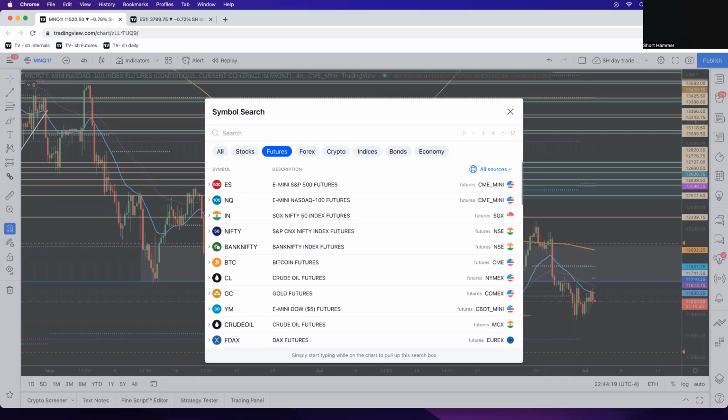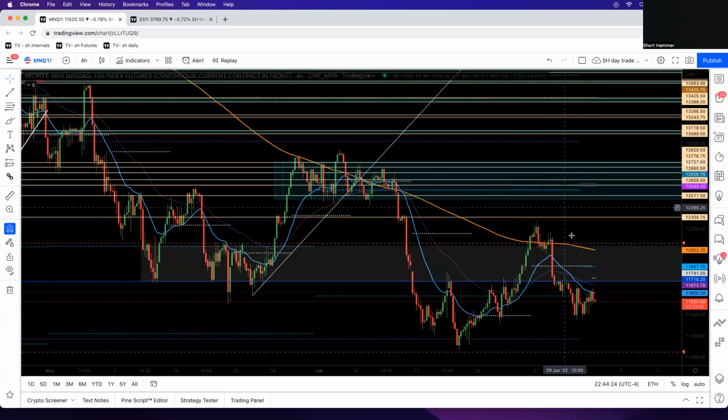But actually, before I leave this page, we're looking at just that simple back test. But you can look at candle structure too, right? And so if we do get back over the 11,700s, then we're in this zone and we could chop around a bit in this zone, I believe.